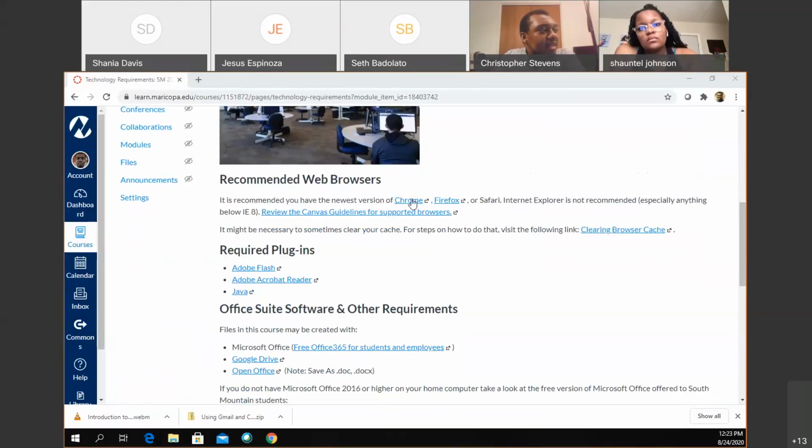All right, so web browsers, I recommend using Chrome. The reason is that Canvas has told us it works best in Google Chrome. I've had students, especially with MacBooks, who just use Safari because it came with it, which I completely understand. I used Microsoft Edge for a while on my computer because it came with it until I had no choice. But Canvas and a lot of other things you'll be using will work best in Chrome.